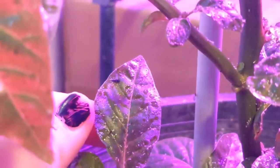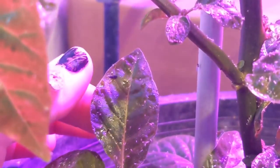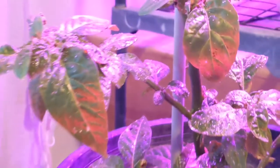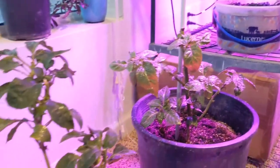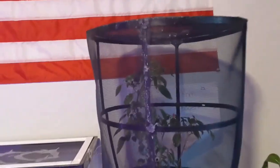That's not focusing, but you can see that black, long larva right there. So they are doing a very good job. That's our ladybug update. The eggs on this netting have not hatched yet. There's 2 clusters on there.